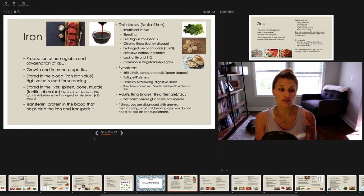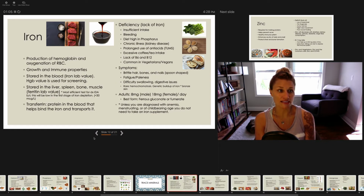So the first trace mineral we'll talk about is iron. Iron is involved in the production of hemoglobin and oxygenation of red blood cells. Iron does have growth and immune properties, and is stored in the blood basically as an iron lab value. The hemoglobin value is used as a screening for whether you may be iron deficient or anemic, or iron deficiency anemia, I should say. But the iron itself is stored in the liver, spleen, bone, and muscle.